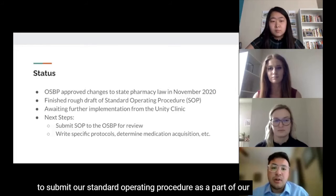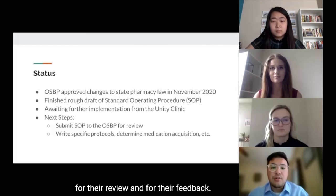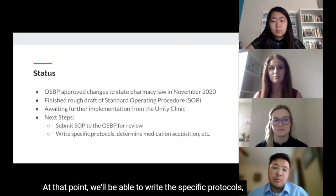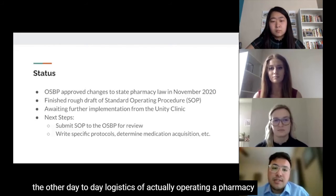so that we might be able to submit our standard operating procedure as a part of our pharmacy application to the Oklahoma State Board of Pharmacy for their review and for their feedback. At that point, we'll be able to write the specific protocols, the different methods that we might acquire medications, and the other day-to-day logistics of actually operating a pharmacy.